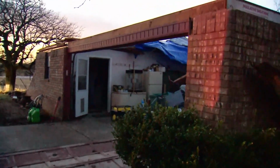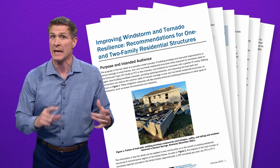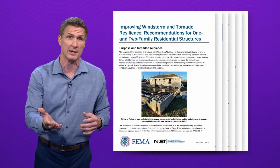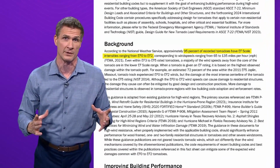Having a fortified roof on your home and having one of these wind-rated garage doors, your home can actually withstand EF1, EF2 tornado damage in a lot of cases. No guarantees, but it does harden that critical shell of your home, they say, even against those less intense tornadoes, which FEMA has pointed out account for about 95% of all recorded tornadoes.